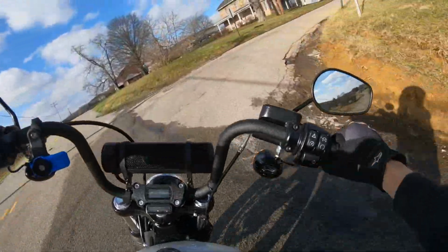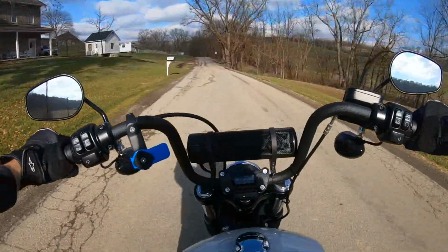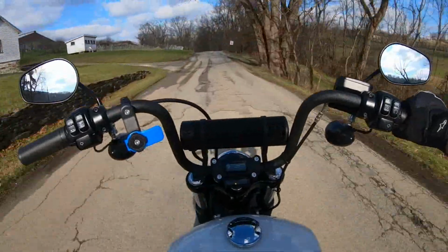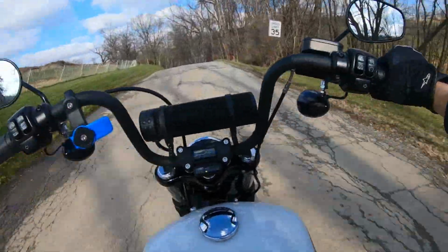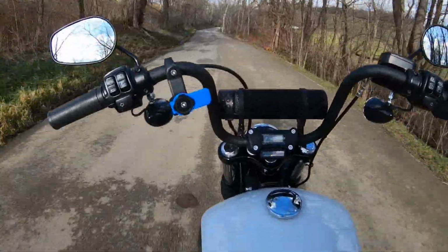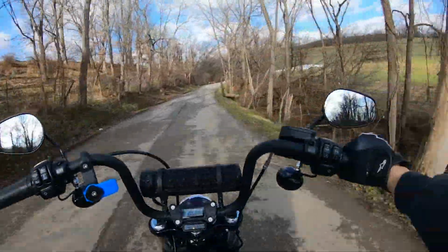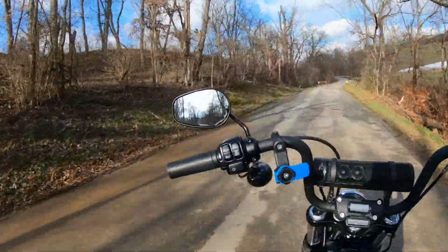But yeah, we're gonna do a little ride and review of this thing here, and give you guys my insights of it, coming from the sport bike and hopping on a Harley, and my thoughts on it. It's a little chilly, so don't mind me if you hear me sniffling. But enjoying some back roads. I mean, look at it, just gorgeous outside.